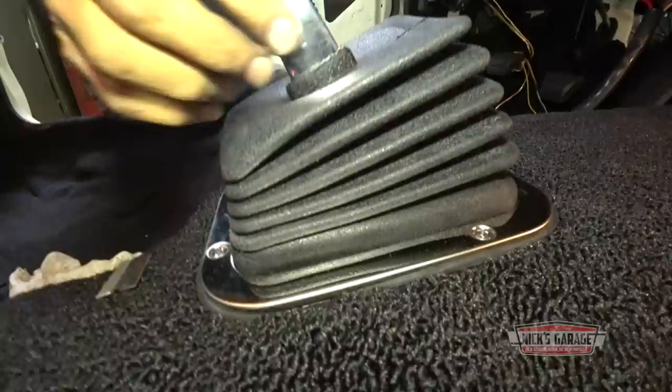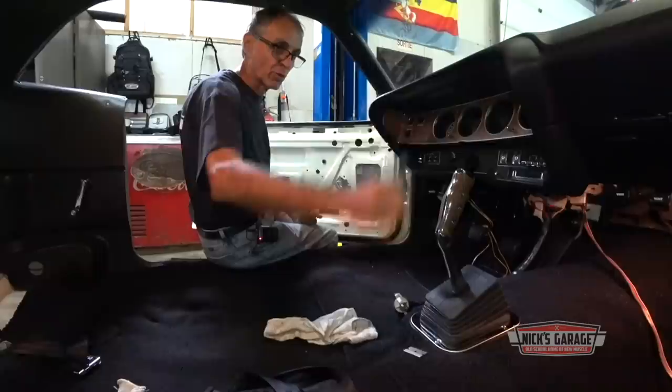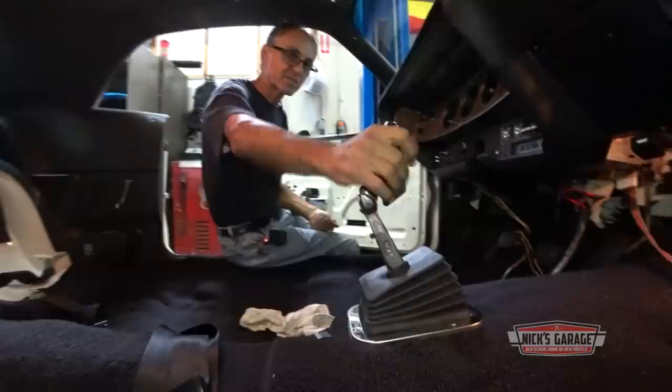So I installed my original shifter that I had restored. I got my new boot. And of course, I trimmed the carpet, put it in place, and here it is. The one that you slide in, one year only, 1970. It's also rubber insulated, so you won't have any vibrations whatsoever when you drive this car. Pistol grip shifter from Hurst on the E-body.